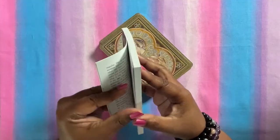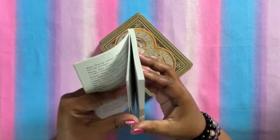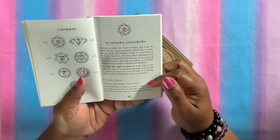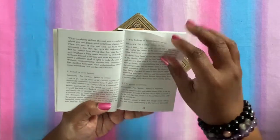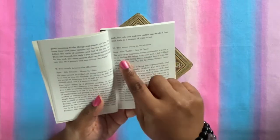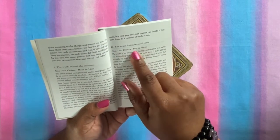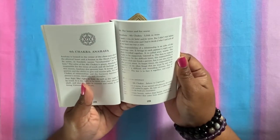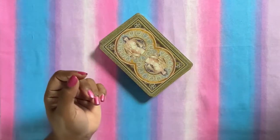This one does talk about chakras and astrology, so it gives you some information in the front about that, just to kind of get you going. And then for each set, there's a couple of cards for each chakra. So for the seventh chakra, you get a few cards, and then the sixth chakra, you get a few cards, and so forth and so on. And each one tells you the name of the chakra, and then the association: Sun in Pisces, Moon in Libra, that kind of stuff. So that's the guidebook for this one.